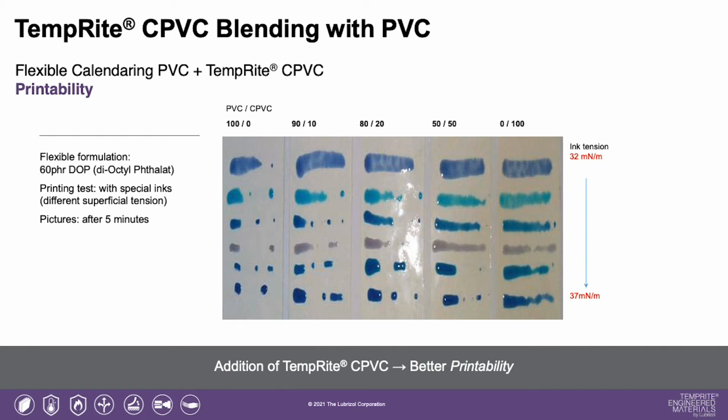When calendering flexible films and sheets, the addition of CPVC to PVC results in better printing quality. This is a picture taken 5 minutes after the calendering process for visual testing. Special inks with different superficial tension from 32 to 37 millinewton per meter were used and calendered on films based on different ratios of PVC CPVC blends, which contained 60 parts per 100 of rubber, PHR, of dioctyl phthalate, a general-purpose plasticizer. As one can see from the picture, the higher the CPVC content in the blend, the better the printing quality.